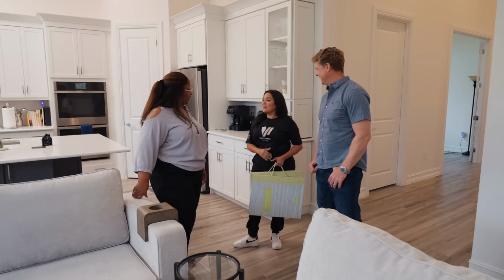I brought samples. Oh, awesome. You can see different kinds of paper that we can use. So let's see the books. Sounds great. How about over here? The books, all right.